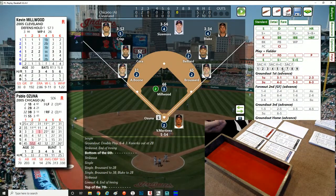We go to the top of the 7th, 5-2. Bases were loaded for Cleveland. Millwood comes out to pitch here in the top of the 7th. Ozuna up to the plate, 0-40. That's going to be an error. Check on the right fielder. That is Blake.